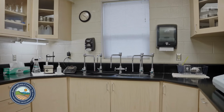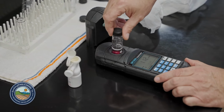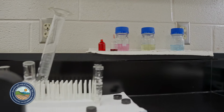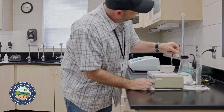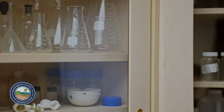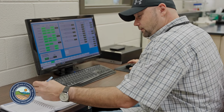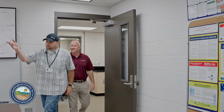Each day, an operator spends 8 hours here in the lab monitoring pH, turbidity, hardness, and alkalinity. We need to make sure we have fluoride in the water and chlorine, and all this equipment helps us do that. We have all of our pump stations being monitored, and our tanks as well, with the computer system that is kind of the nucleus of all the information right here.